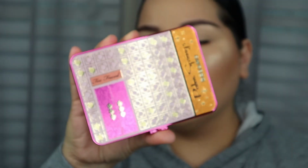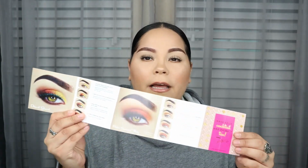So super excited. When you take it out of the packaging, it has a little pamphlet here. Ooh, super pretty. It kind of gives you some ideas of some looks that you can create.